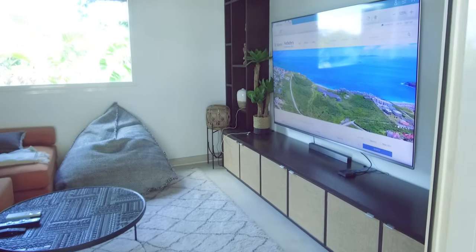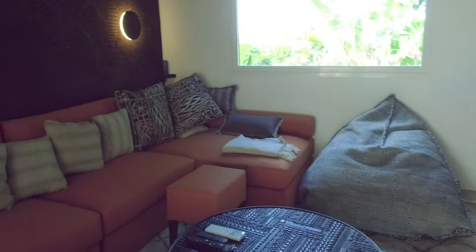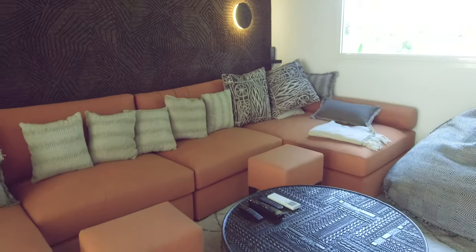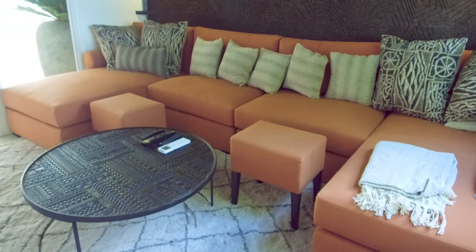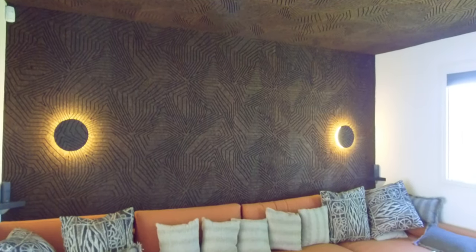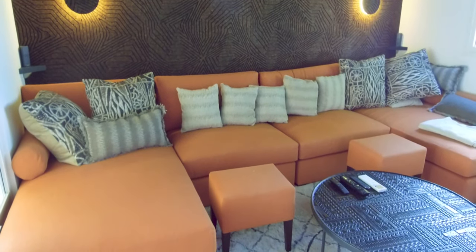So this is the entertainment room. And what really makes this room special is, one, just the largest TV I think I've seen in a very long time. And then there's also seating for the whole group. And one part about this that is really fascinating is the wall is covered in this cork, and it not only adds to the protecting of the sound so that the room next door is not as loud.